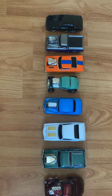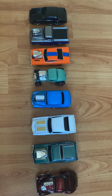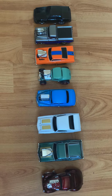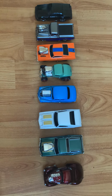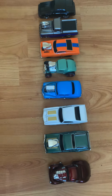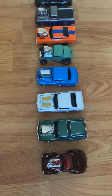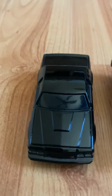This is my collection of Muscle Machines, 1/64 scale. I'm gonna tell you about Muscle Machines. Muscle Machines is a company made by Maisto in 2002. It has large tires on the rear axle, large engines. So let's get to every single Muscle Machines car.